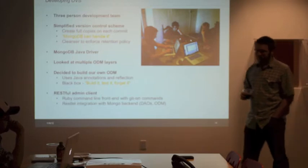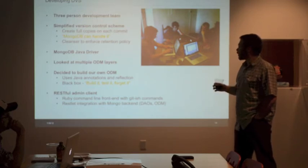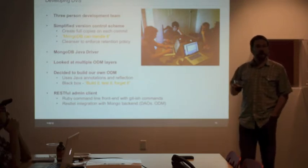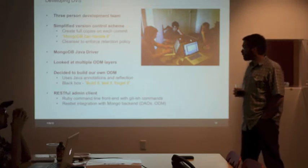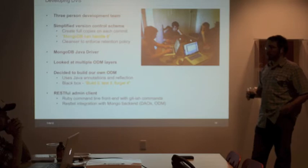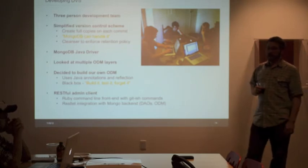We decided to build our own. I don't know if that's the proudest moment I have, but with the ODMs that we had, Mongo was new, kind of bleeding edge, and the ODM selection was bloody, right? There wasn't any maturity in what we could find at the time. So we decided to build our own ODM based on annotations and reflection, and took a black box approach to it. We built it, we covered it with a massive number of unit tests, and it's been largely forgotten since then. It's actually worked really well.